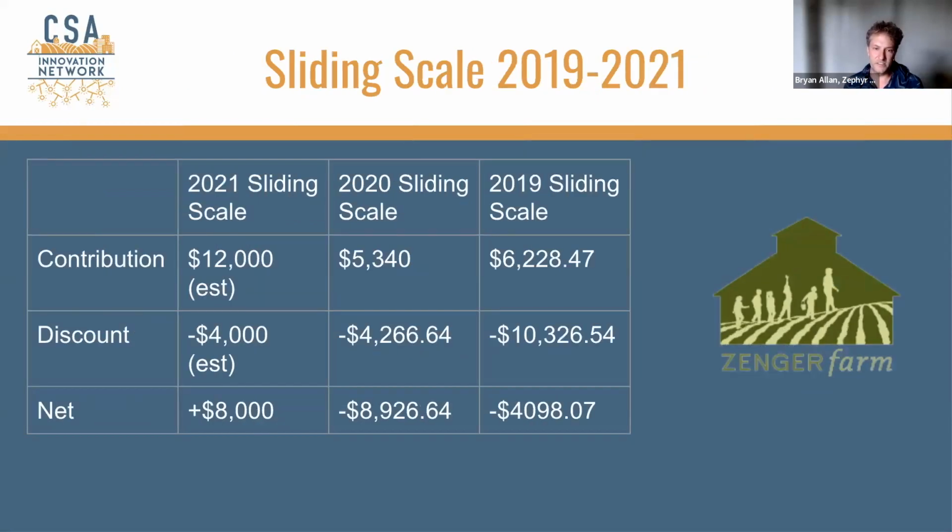And you can see over the years how it's changed. So in 2019, we had that $4,000 deficit. And then in 2020, when the pandemic hit, right during CSA signup season, we had a deficit of $9,000. That wasn't so hard. Zenger Farm's a nonprofit organization, which I recommend working for a nonprofit farm because you get to experiment with all kinds of different things and face no financial consequences. So we just did a fundraiser to make up that deficit. And then interestingly, in the second year of the pandemic, we actually came out ahead by about $8,000. So yeah, next slide.